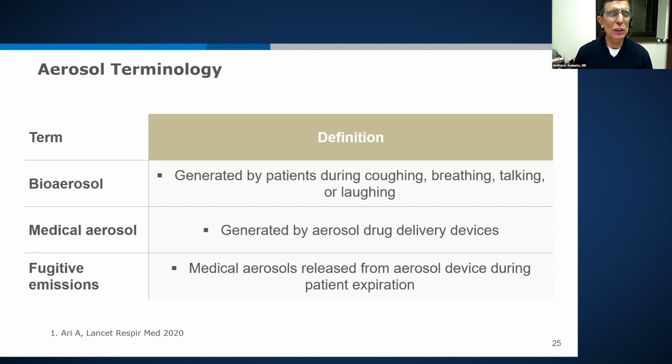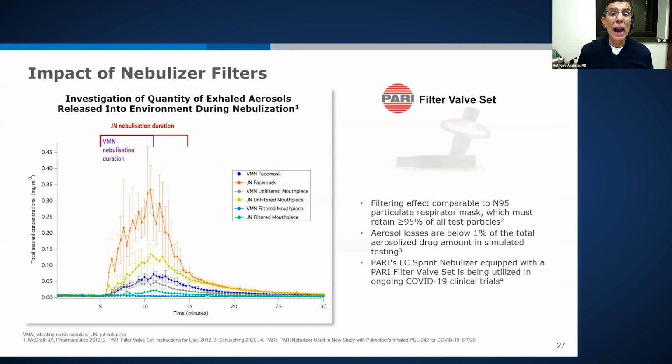But the one that I found very interesting is what is called fugitive emissions. These are medical aerosol released from the aerosol device during patient expiration. So just think about that for a minute. The patient has a nebulizer, a handheld nebulizer, and is supposed to breathe in. When the patient breathes out, this is the fugitive emissions, what comes out of what is being generated. And that's why it is being argued that to capture those fugitive emissions, we should use some filters.